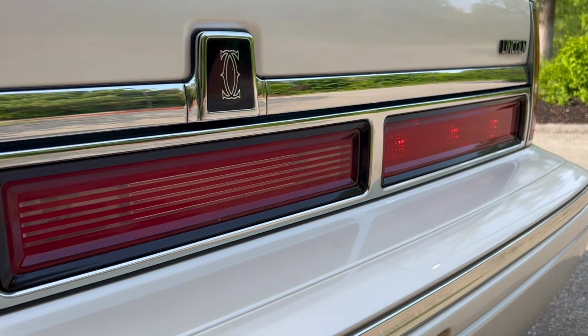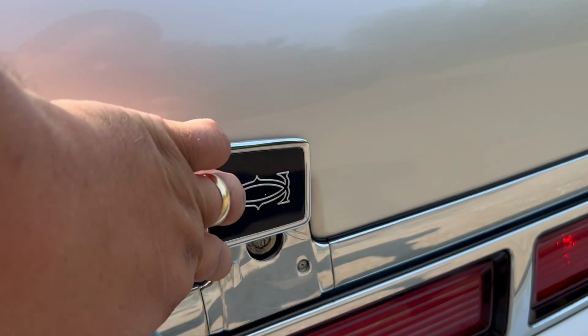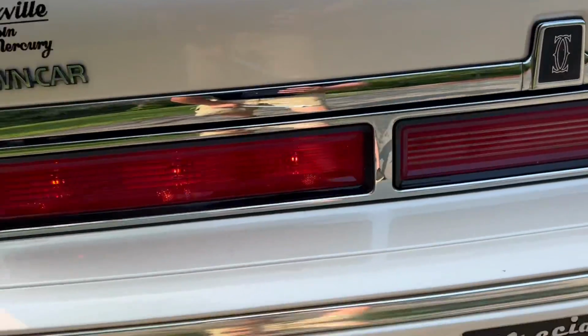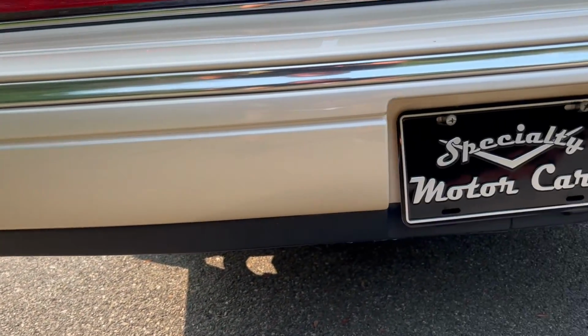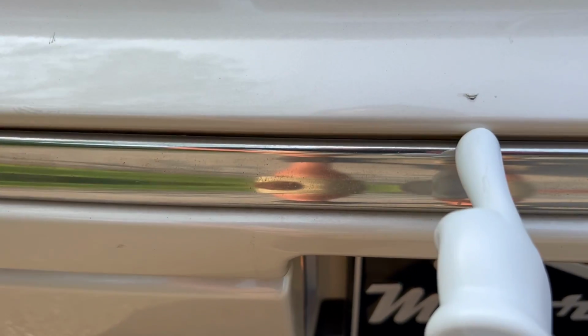Go figure, right? I didn't even notice that. Lighted light bar on a 95. You have your swiveling Cartier trunk lock cover. Rear bumper is nice. The chrome is nice. Couple little guy right there, little mark.